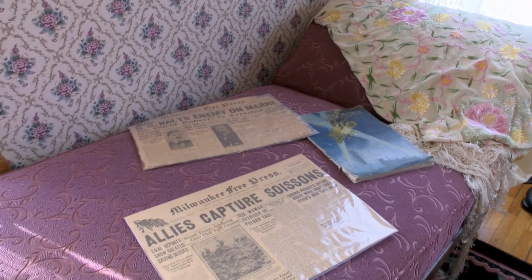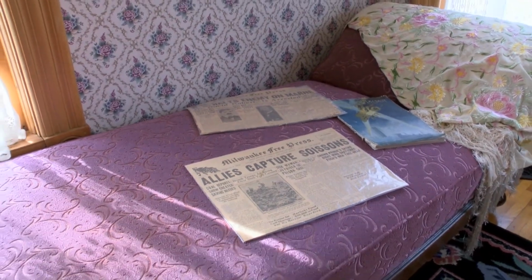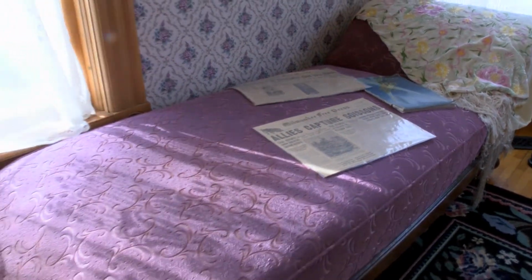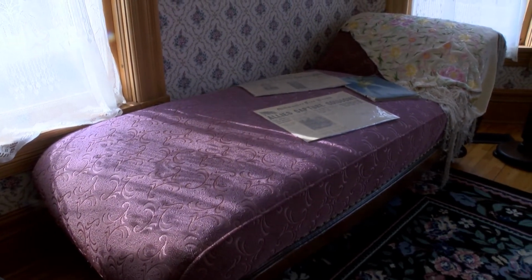Here is where he spent some time. This is one of the few pieces of furniture that came from the North family. This came from Aunt Lily's house out at Busseyville. So when I walk in here and see this, I can feel what it must have been like to lay here and know very well that all of my plans were lost.